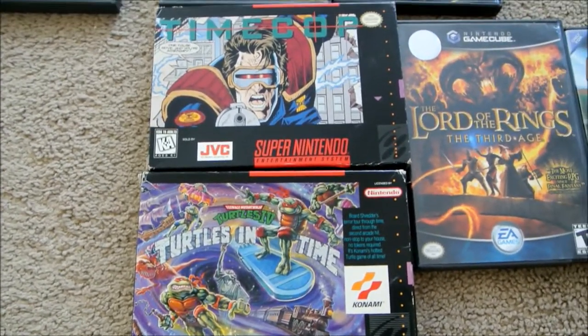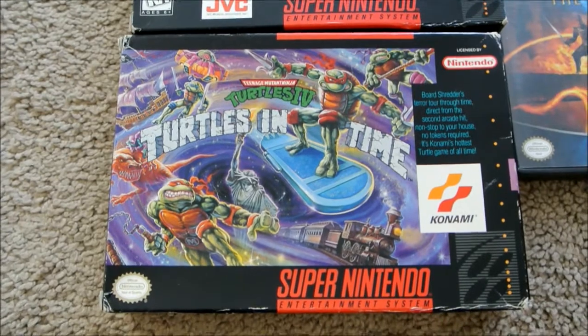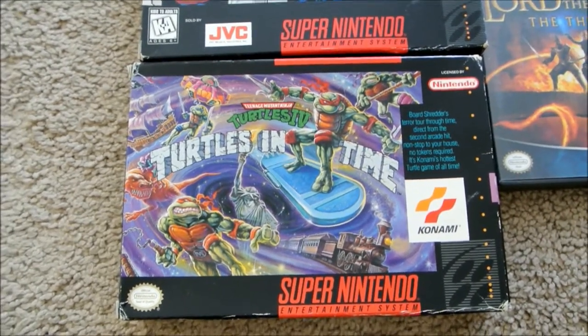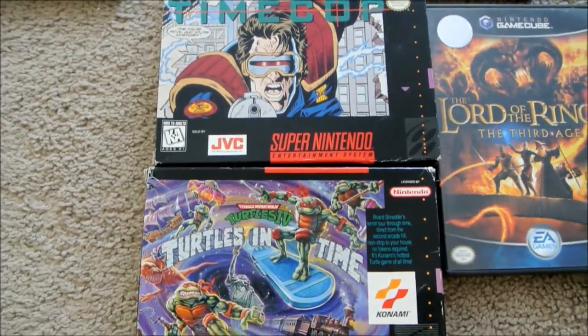But $50 for both of these, which I still think is a good deal, because some people are pricing Turtles in Time for close to 100, or some people even more on eBay. So, and Time Cop's getting up there, so $50 for both is decent.